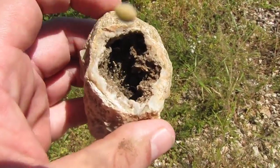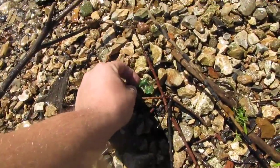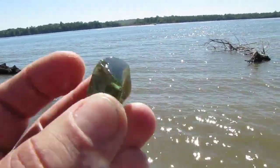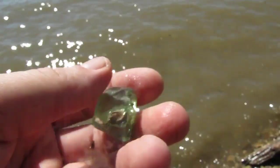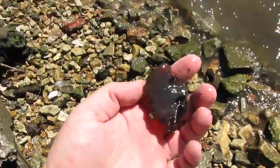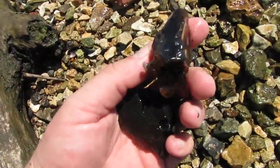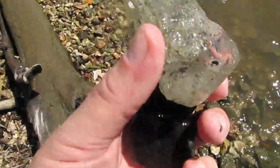Well, it's not a piece of cullet glass, but I'll pick it up. It's kind of a nice looking geode. Here we go. This is one of my favorite types to find. Look at that bluish color to it. I love these. And I came over to the other side of the island, well, it's a peninsula really, and I'm finding some good stuff over here. Some really nice ambers, a couple of clear pieces.